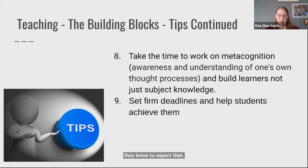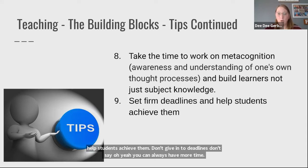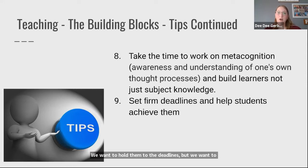And then one of the last tips is set firm deadlines and help students achieve them. Don't give in to deadlines. Don't say, oh yeah, you can always have more time. That's not realistic for college. We want to hold them to the deadlines, but we want to help them achieve them, especially when we have our IEP students or students who have any kind of plan set out by the state because they have a learning disability or something. We want to work with them ahead of time.